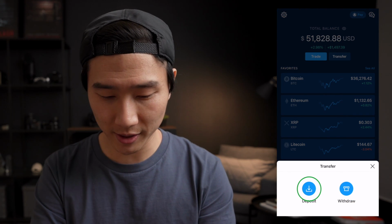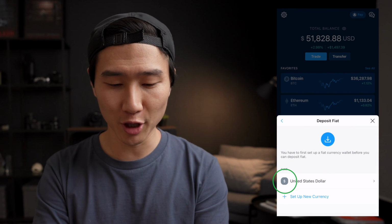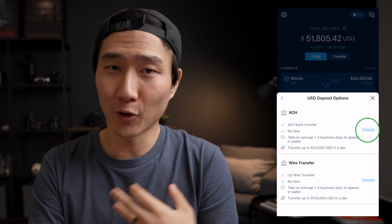But right now I'm going to show you how you can load up your debit card so you can start using it. First of all, make sure that you're on the home page. You're going to click on transfer and then click on deposit, and then click on fiat. Then you're going to choose your currency. In this case, it's going to be the US dollar for me. And then you can either transfer through ACH or wire transfer. In this case, I prefer ACH.